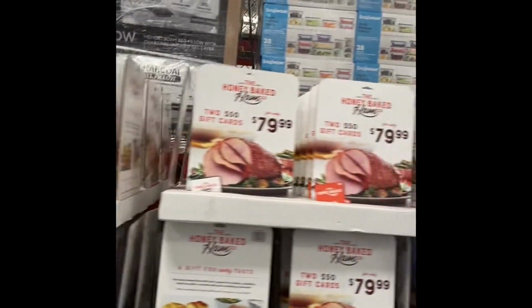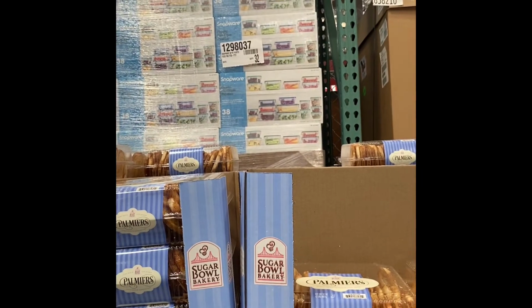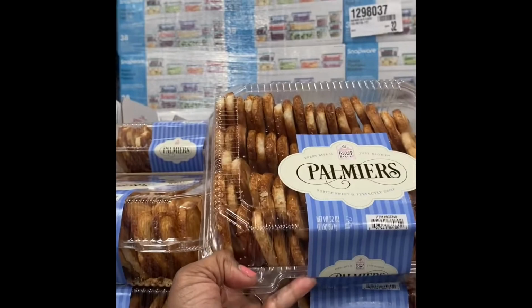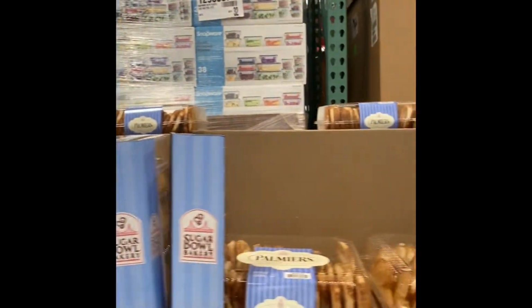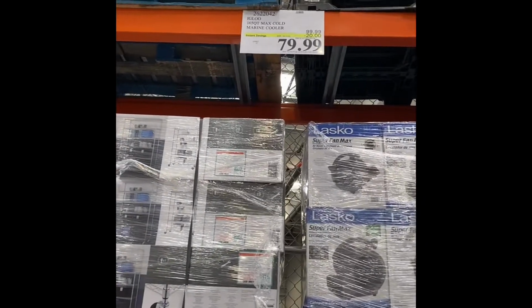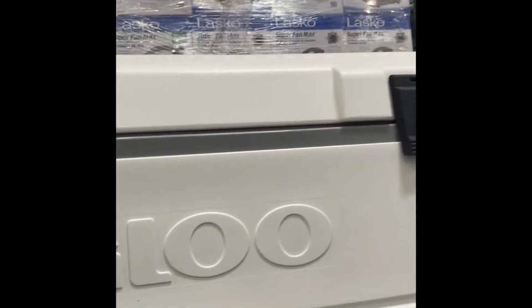Okay, I see a sale here. It looks like they have the Sugar Bowl Petite Palmers. It looks like sugar cookies for $5.49. Let me know if you guys have tried those before. They look pretty good. Igloo. The regular price on this one is $99.99, and it's $20 off. That's a pretty nice one.